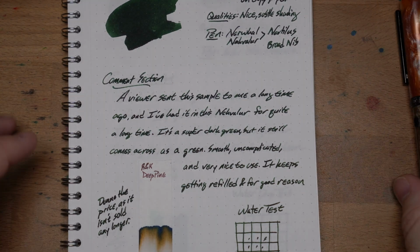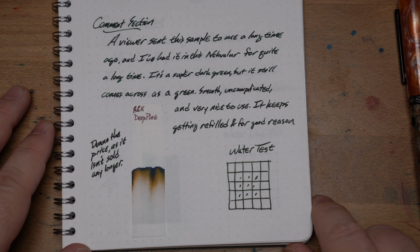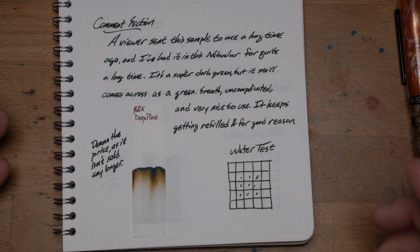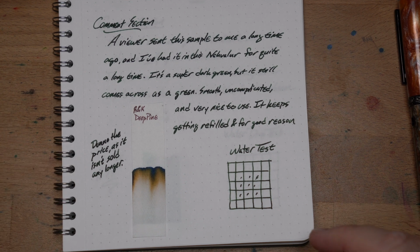Once it's gone, it's kind of gone. But that's one of the fun things about inks. It is a super dark green, but still comes across as green, I think. Smooth, uncomplicated, nice to use, keeps getting refilled, and for good reason. I don't know the price because by the time I was looking for it, it was already gone. But these Rohrer and Klingners are not generally super expensive, so I'd say probably $20 or under for the bottles. They are a very nice glass bottle with a metal lid.